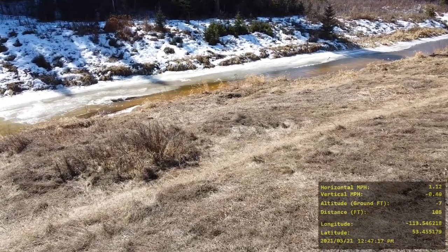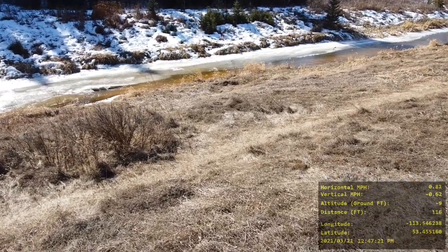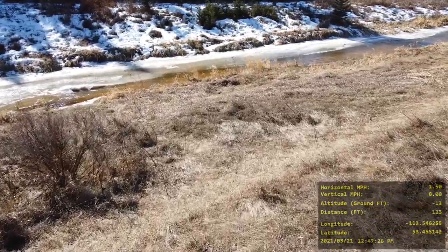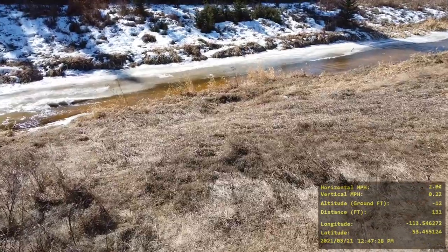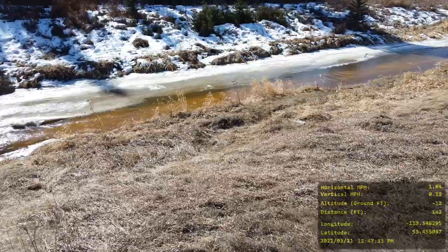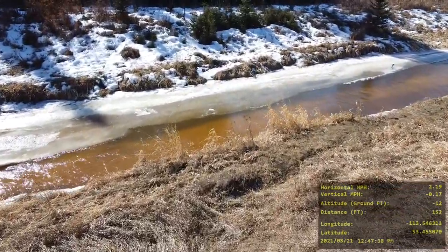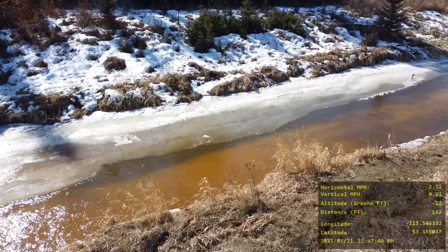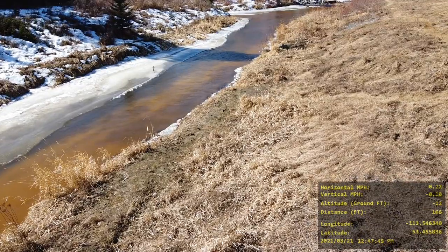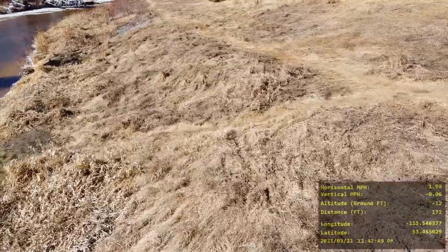Now we're approaching Black Mud Creek. I just trimmed off a little section of video there because the gimbal was pointed downwards at the grass, so I didn't think you'd want to see that. We're about 12 feet above the ground. And I didn't want to get too low to the water in case the drone mistook the water for solid ground. Yeah, I just wanted to fly by the creek here.